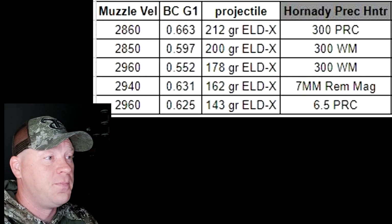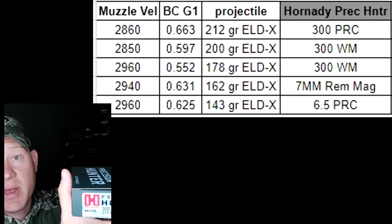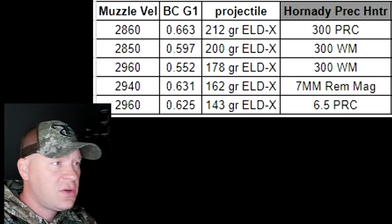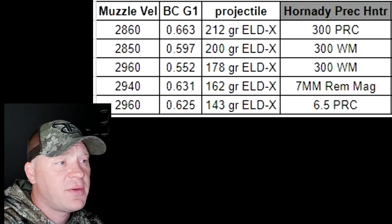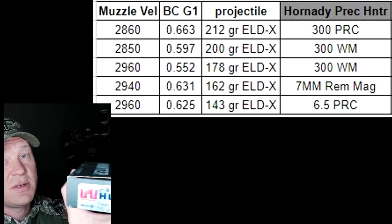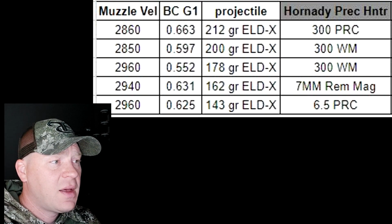So, a lot of you 7mm mag guys have been saying, PRCs don't matter because my 7mm mag does just as good. Well, when it comes to some of the hunting loadings, that might be a fair statement. Let's look at the numbers. So, Hornady loads this Precision Hunter stuff in the 300 PRC. I got some. If I can get on a deer, I'm going to smoke one with it. And it'll be awesome. They do load the 212 ELDX in 300 PRC. For 300 Win Mag, they load a 200 grain and a 178. For the 7mm mag, they load this 162 grainer. And for the 6.5 PRC, they load a 143 grainer.